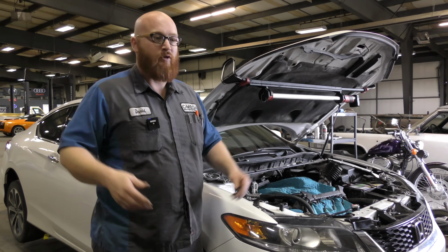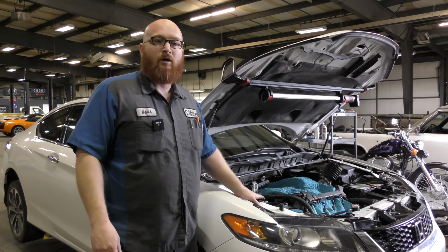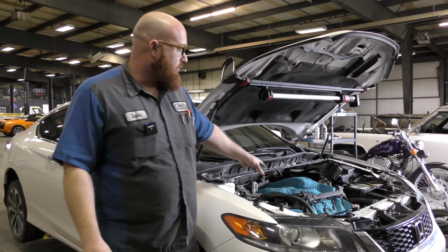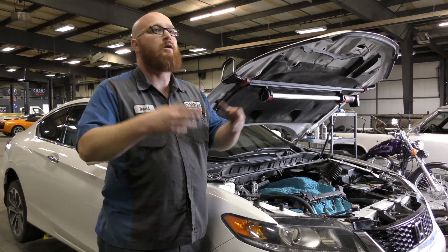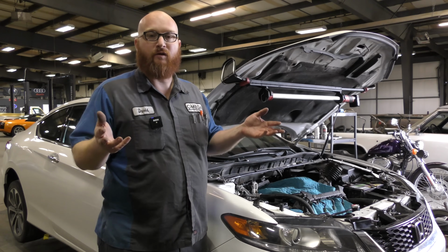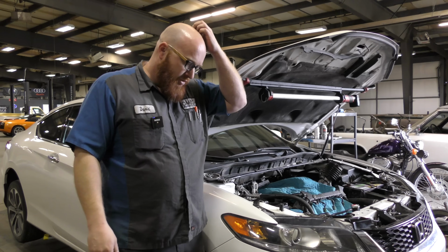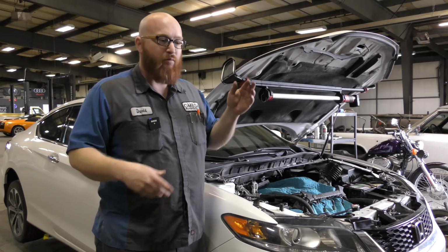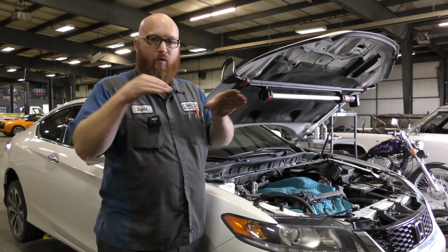Destroyed. Unrebuildable. Car Wizard, are all cars built that way? No. This is called an interference engine. There are, like the Ford 2.3, many other engines out there that are non-interference engines. They're usually engines that are not high compression, where the timing belt can break and there's never a time when the valves can hit the pistons. There's always room there.